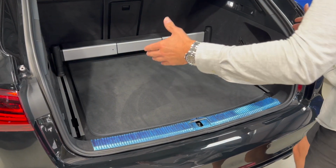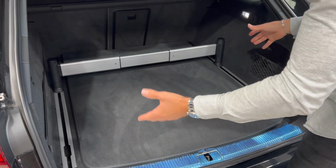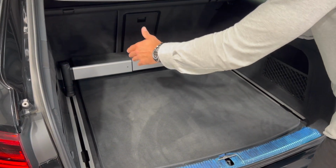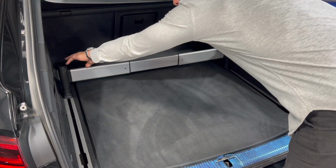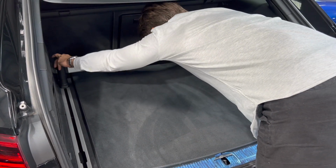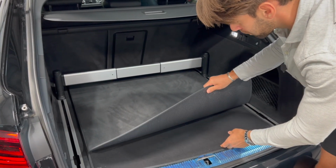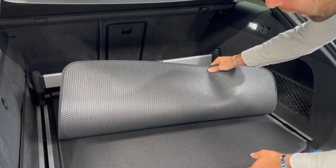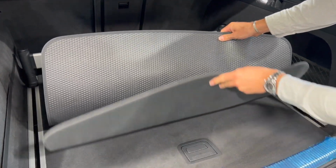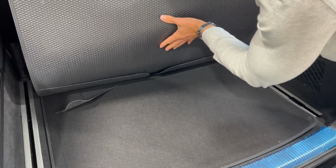The car is fitted with the Audi storage pack, which is amazing. So you get this incredible, very adjustable storage system with these rails in the boot, and you just push these down and you can slide this wherever you want along these rails. That's also adjustable. It also comes with the reversible boot floor, which is this mat, which essentially has a rubberized plastic finish on the other side.